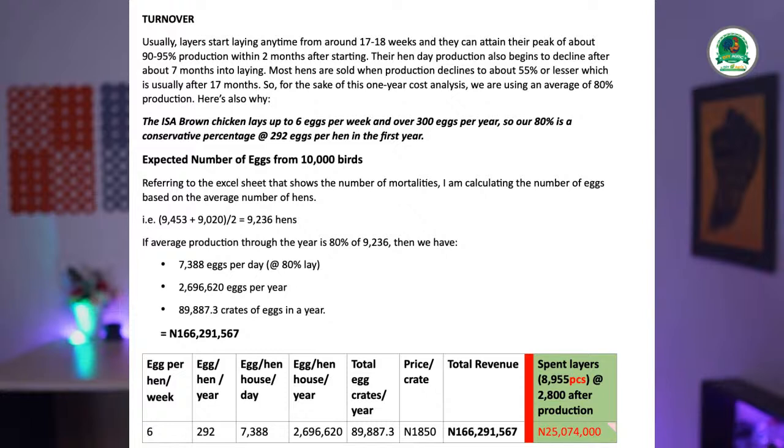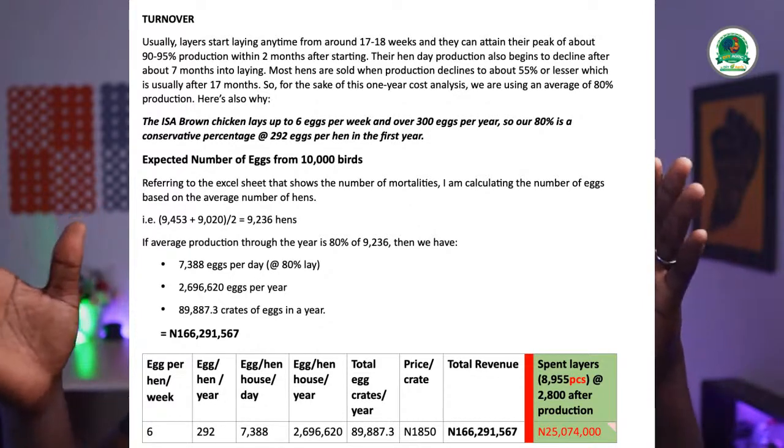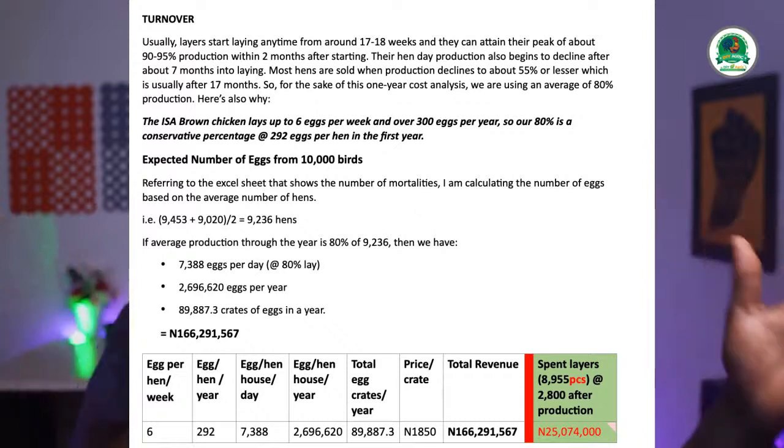Okay, so if that is the case, they will say the hen production also begins to decline after about 7 months into lay. So that means if you are able to get them to the peak at maybe 2 months plus, or at most 3 months, and they start to decline after 7 months, you are able to hold the peak for about 4 to 5 months.